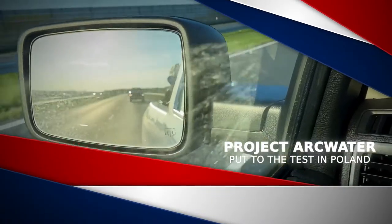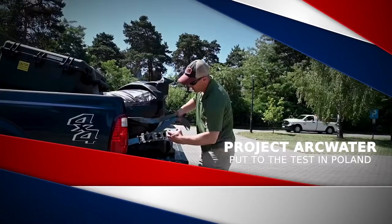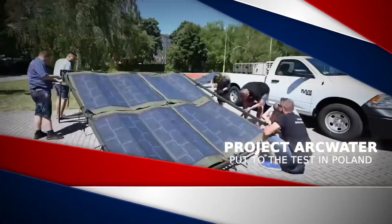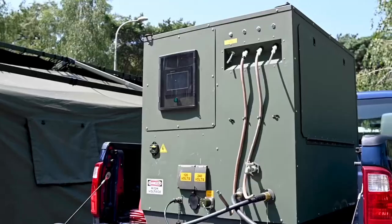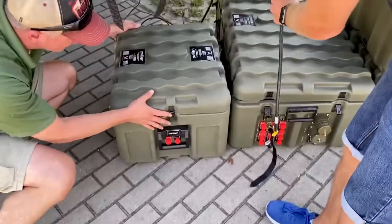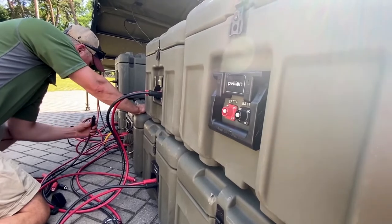Project Arcwater is a concept to reduce the logistics of moving fuel and water to forward operating locations. We do this by using green technologies such as solar fabric, atmospheric water harvesters, inverter, and a battery. Barrels of fuel just don't magically show up.